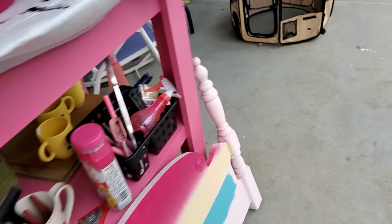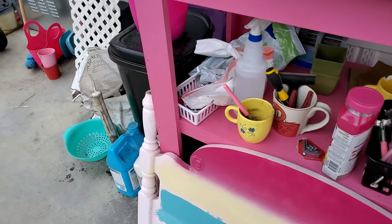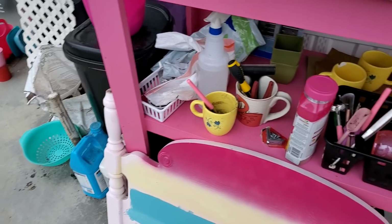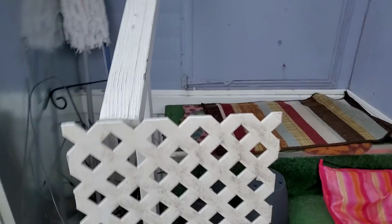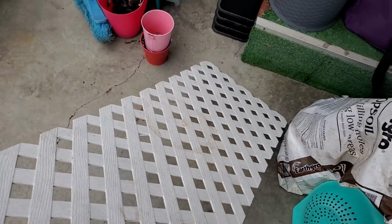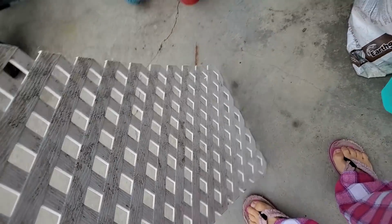And I'm telling you, I told Jerry last night when he was working on that back there, I said, it is going to be the most amazing thing when I can get to the point where I am cleaning and organizing. Now, he cut me a piece of lattice, and y'all can see it looks like doo-doo. So I'm going to take that out in the driveway with some TSP, and that'll scrub that up really good. And if it doesn't look good enough to me, then I'll paint it.